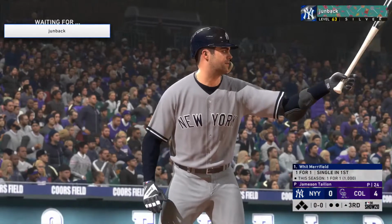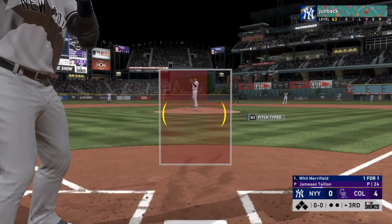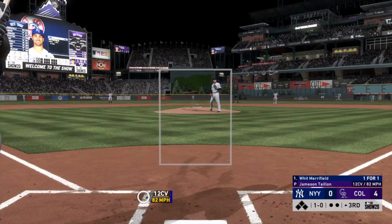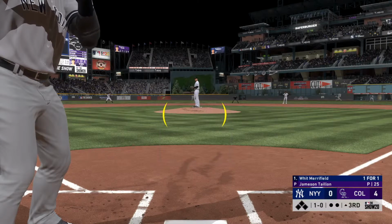Stepping into the box, Whit Merrifield. He singled to open up the ball game. Lots of baseball left in this one as we're still early on, but you don't want to fall too far behind. They're already down by a bundle, and one of the things you want your leadoff guy to do is get on and set the table for the big boys to start driving in some runs.